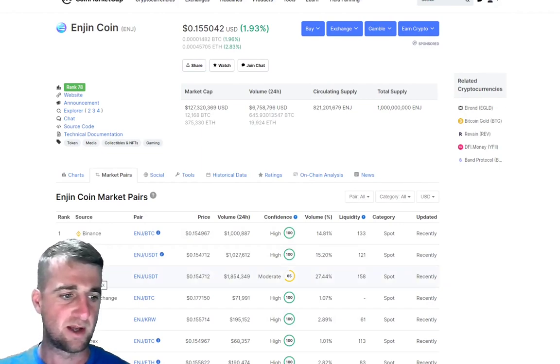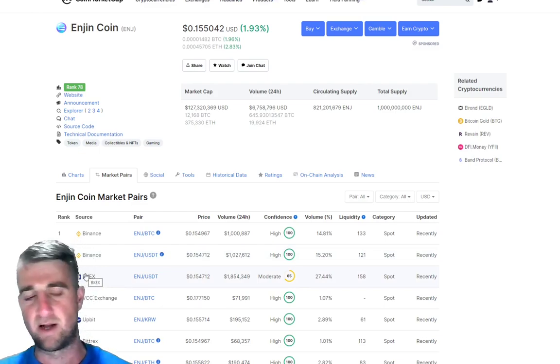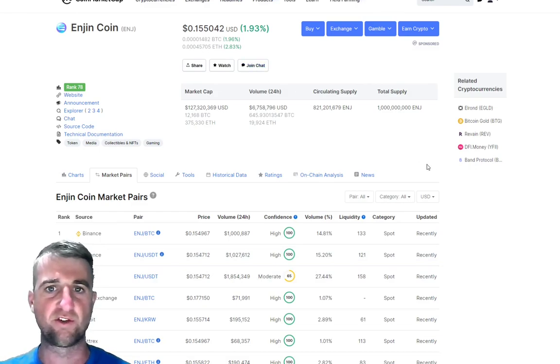Personally, I've not used BKX before, but I use Binance a lot, and it is a good platform to trade on. So let's jump over to Trading View now, and we'll run over some key areas of support and resistance and where we could potentially get some good buy orders in.